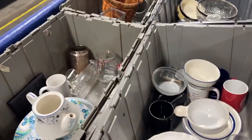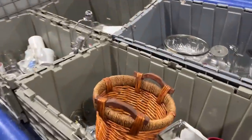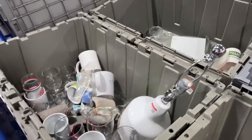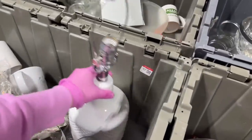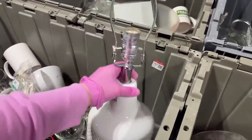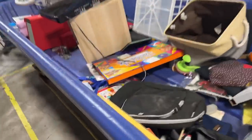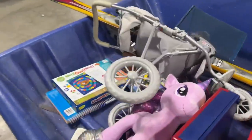Our favorite bins. Never knew it could be in here. Oh, a cute lamp. Modern. Oh, get some maps. Some plates. It's not a My Little Pony.